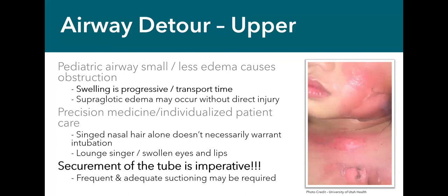And regardless of what is decided, securement of that endotracheal tube is imperative. We cannot lose that tube because once swelling begins, and again, the swelling is progressive, once that patient begins to get really swollen, if that tube is lost, then we've lost a patient. And then also to remember that frequent and adequate suctioning may be required in these patients that have usually been in a carbonaceous environment with that smoke.